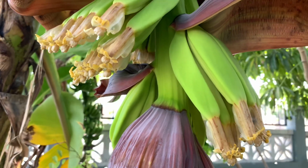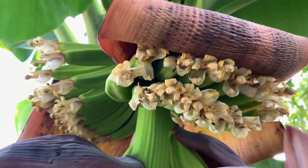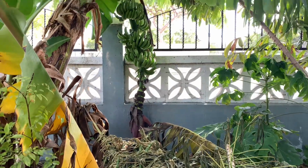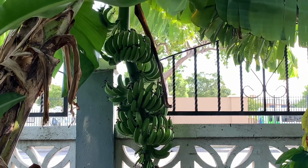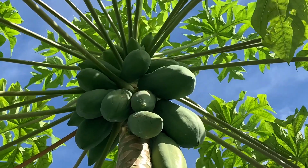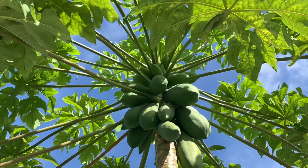All right, and here is banana plant number 2. It's beautiful. And I won't go behind all this compost right now, but this is number 3 right there. Up here we have our papaya, which has been producing a lot. It already produced a section of them that we've already harvested and eaten. And here's just even more coming.